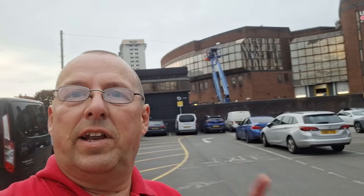I'm in a car park right next to the arena. You can see the arena just behind me there. That's the loading bay actually, but it's cost me £15 for the day. Ugh. I hate paying for parking, but never mind. It's very, very close to the arena, so it's one of those things. So £15 for parking. Let's get the parking ticket in the car and back into the arena.